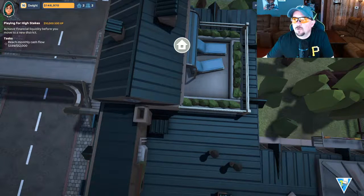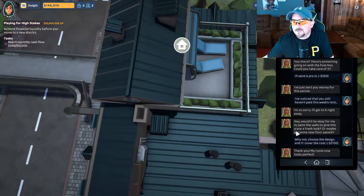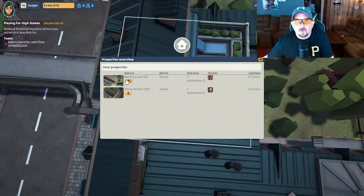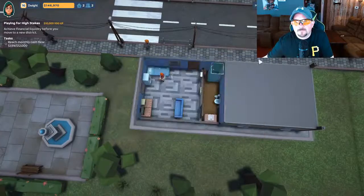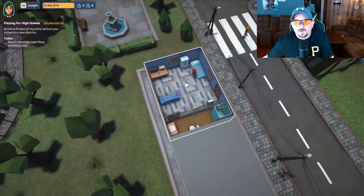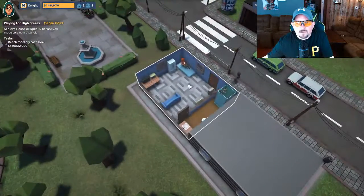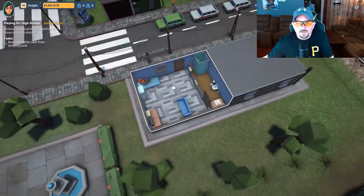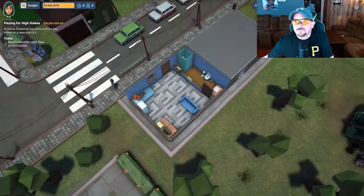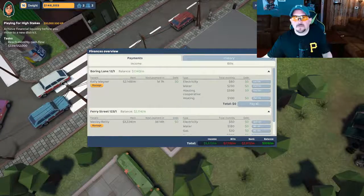So, let me see here. We need to find some... thank you. My room now looks perfect. Let's go see what she did at Boring Lane. Oh, she did. She painted the walls. I'd like to give her a TV. Maybe we can do that at some point. But, all right. We got bills to pay. Pay all. Okay, everybody's good here.